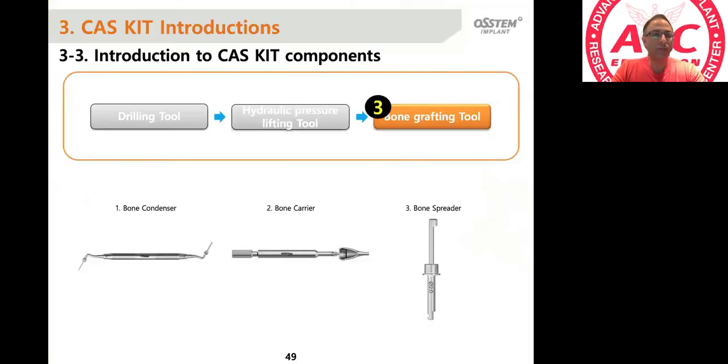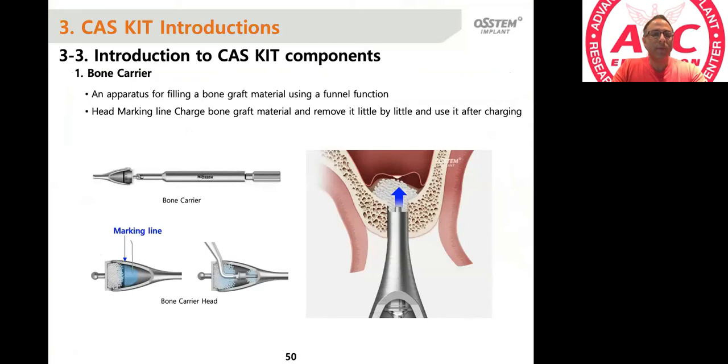You don't rush things. There are also bone grafting tools, and they also come with stoppers. The bone condenser fits into the bone carrier, and then it stops. So it'll only stick out a maximum of maybe about 1 millimeter from the tip of that. So you don't have a risk of perforating. The bone spreader has now been removed, so we don't use it. But this is basically what it looks like.